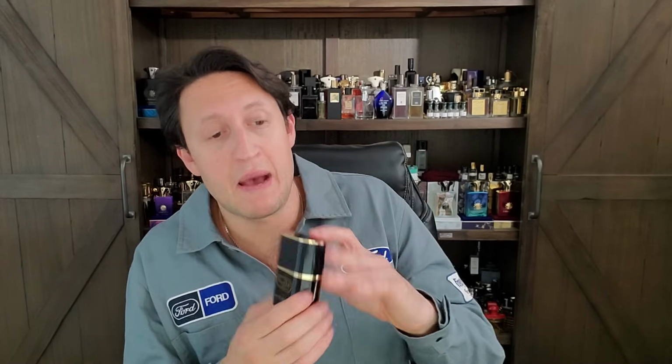Labdanum is in the base. Absolutely stunning. Cannot believe Oscar de la Renta discontinued this. What a misstep. But I understand it is what it is. Sales are sales, but man, tough. One of the all-time greats. Number 86, Oscar de la Renta Pour Louis.